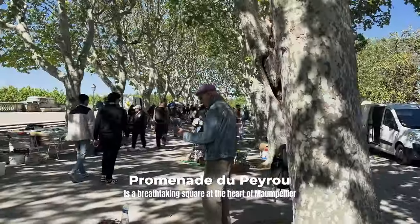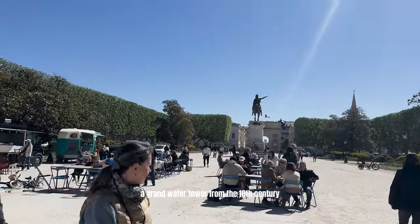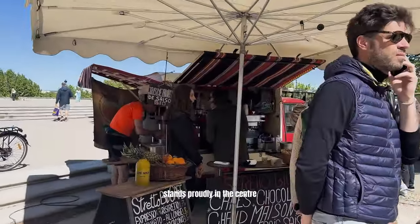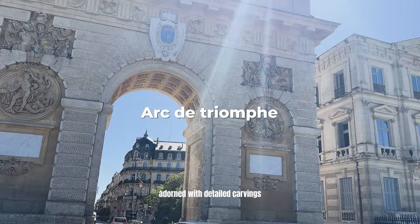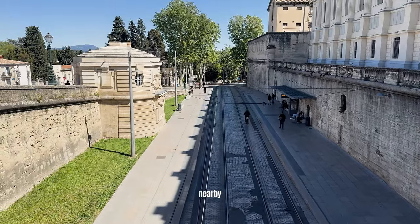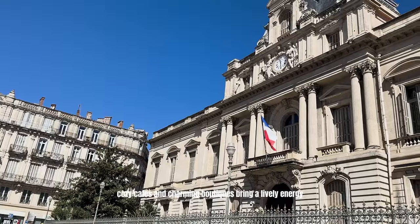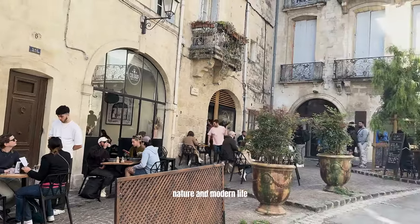Promenade du Pérou is a breathtaking square at the heart of Montpellier. The Château d'Eau, a grand water tower from the 18th century, stands proudly in the center, once vital for the city's water supply. Just steps away, the Arc de Triomphe, adorned with detailed carvings, celebrates the reign of King Louis XIV. Nearby, cozy cafes and charming boutiques bring a lively energy, making this space a perfect mix of history, nature, and modern life.